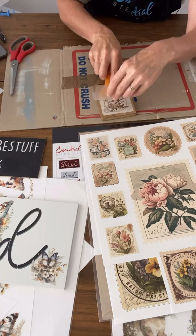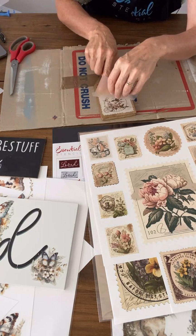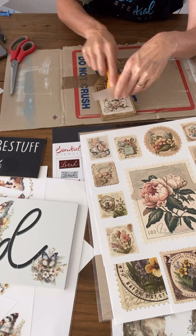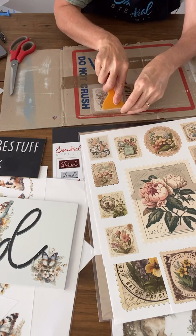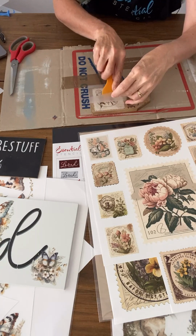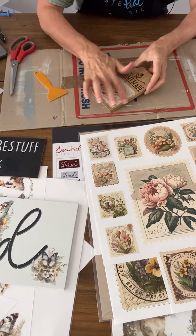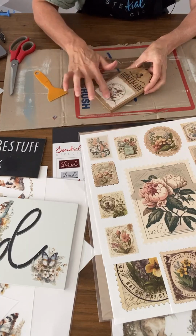So if you do notice that any of the transfer is still sticking to this top backing, plastic see-through backing, then you just lay it right back down and continue to rub until it's all coming off really well. So just go this way now. There we go. So that's going to come off nicely. Sometimes it helps to just go back a different way. It can come from any direction really. And again, just smoothing with my finger, making sure there's no little bubbles, making sure all of the edges are rubbed down smooth.